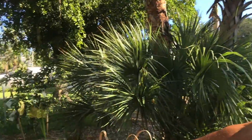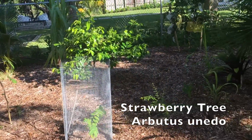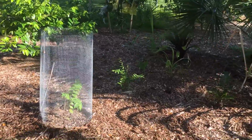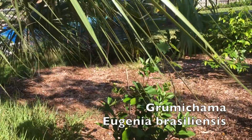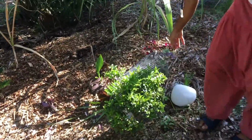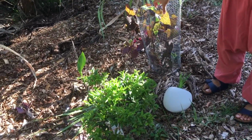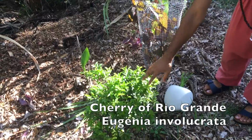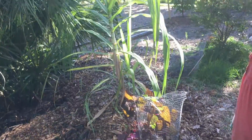That small tree there is called a strawberry tree, and it will grow up into a nice handsome tree. And we have some berries here. This is gurumichama that also becomes around 10 feet tall, and there is another here that is cherry of Rio Grande. This is Brazilian cherry, also very sweet, edible cherries. It will also grow up into a tall bush.